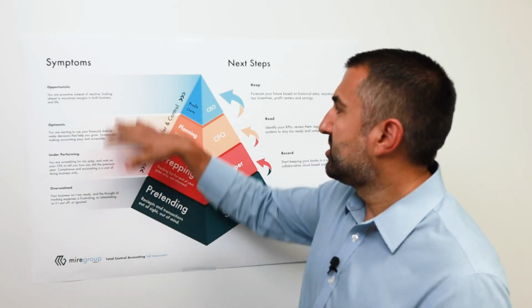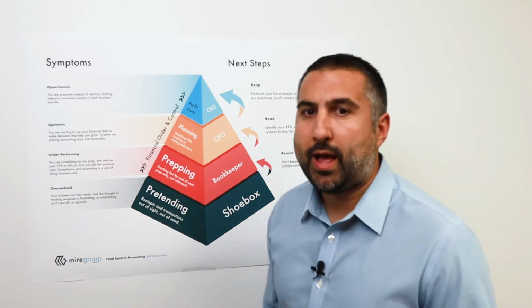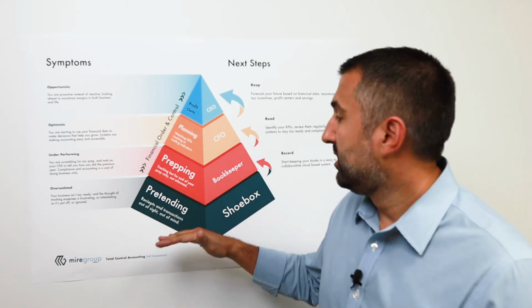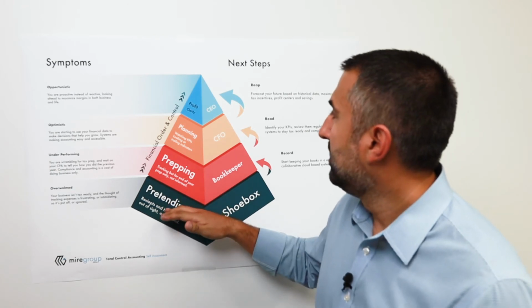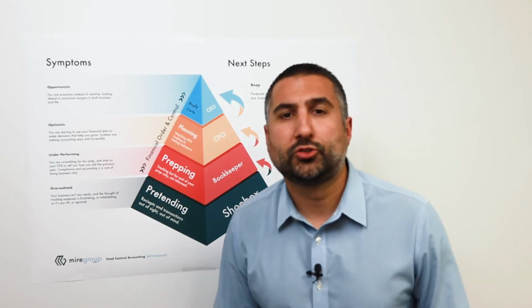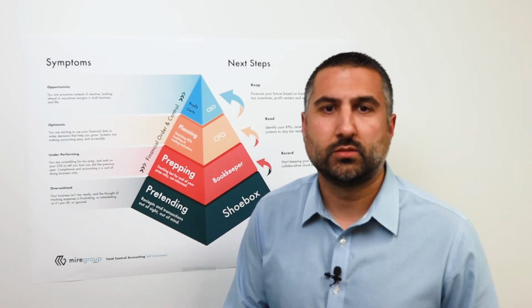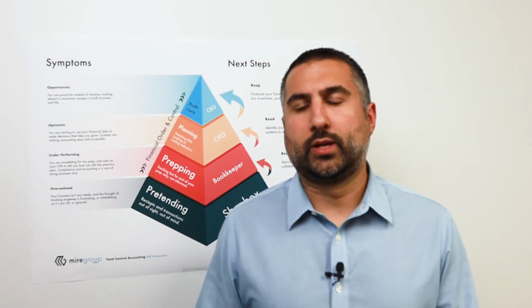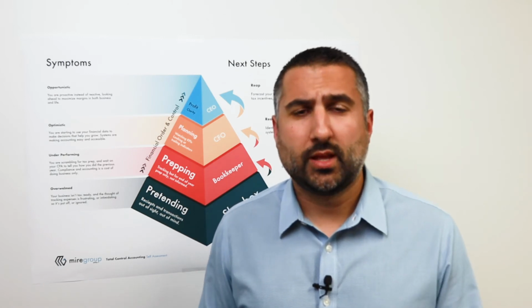And so this is really kind of the roadmap to get you, depending upon what you want in your business, from pretending to profitability and clarity and ultimately freedom in your business finances. Our goal at Mir Group is to move you along in the total control accounting system. And there are 3 steps in doing that.